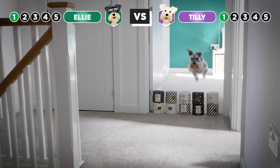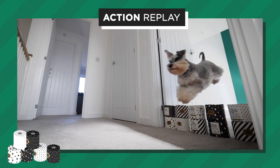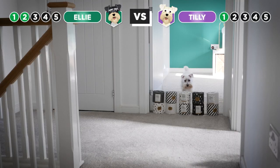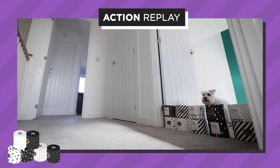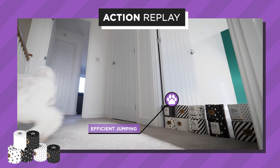Ellie's on the charge, up and down with a focused frown. She's flying fantastically well. Now Tilly's back, and the speed of that jump is stupefying. Efficient jumping indeed. She's as cute as cool, this one.